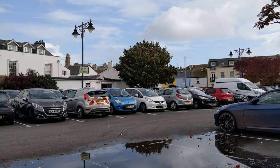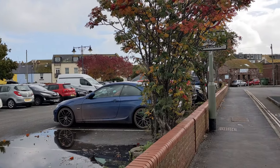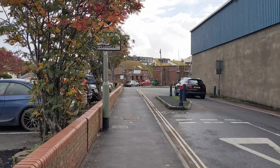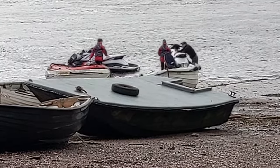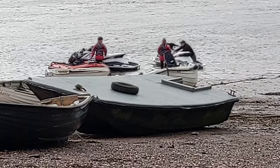Shop mobility open. It's windy today round here. Normally this is quite calm on the back beach.